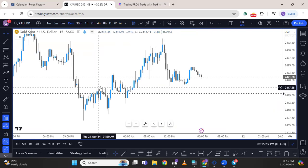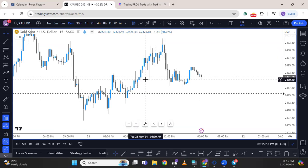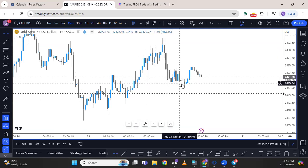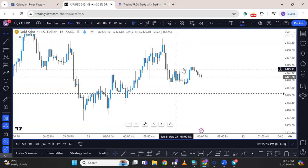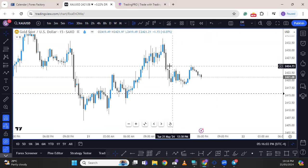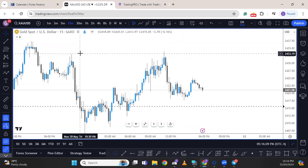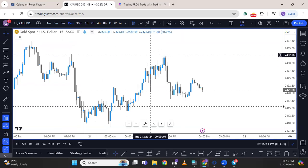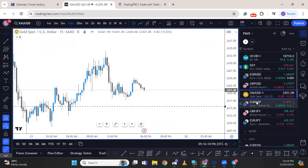If you look at this, we have a swing high here, break, retrace. We have a swing low here, price has broken in, retrace, boom down. But bear in mind, we have a break here. So this may come down and continue to the upside, probably towards this fair value gap. That's what we'll be watching out for tomorrow. You notice price ran into this high at 2433 before pulling back. So gold is still bullish going into tomorrow.